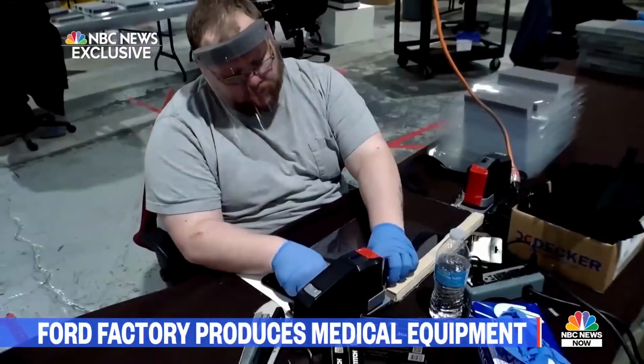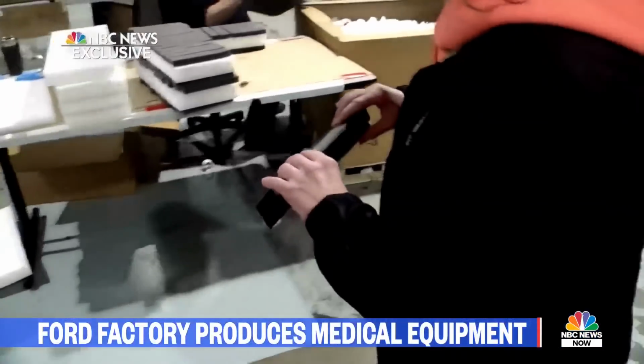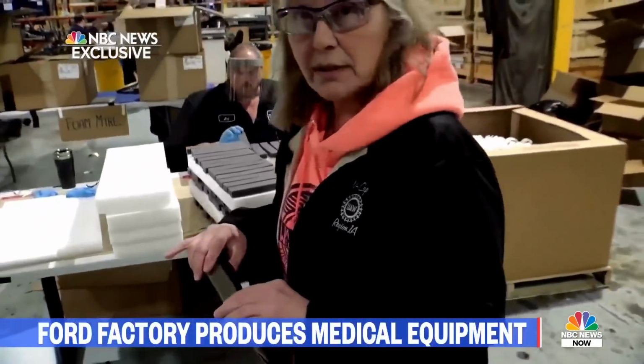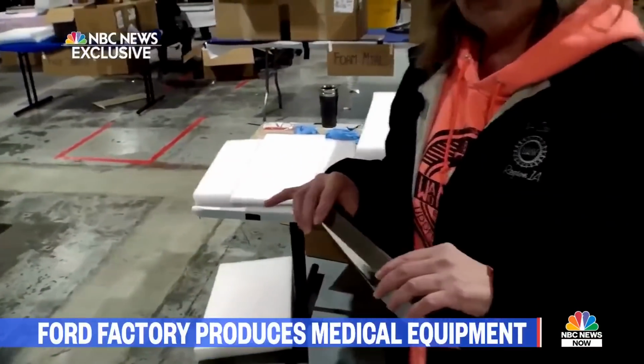The days are long, 10-hour shifts, 7 days a week. But Tucker says they're assembling a new mask every 10 seconds. Like I said, 10 seconds, save a life.